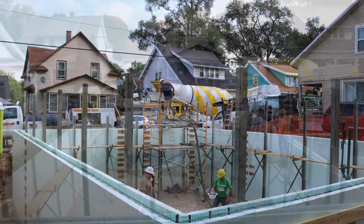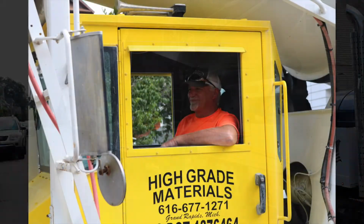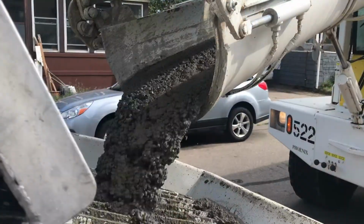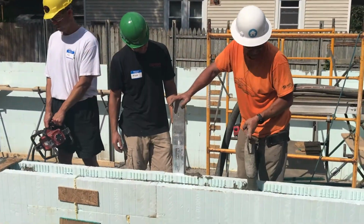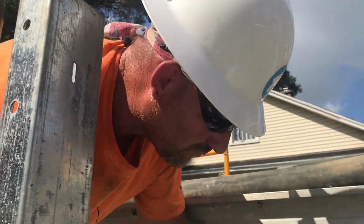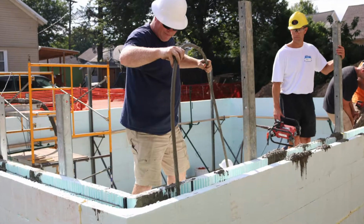Then on pour day, another great group of volunteers joined the effort. Habitat staff and volunteers from Gordon Food Service placed the concrete into the forms with the aid of a concrete pump. The result is a highly efficient foundation wall, but one that in all honesty carries a larger embodied carbon footprint than our typical foundation choice.